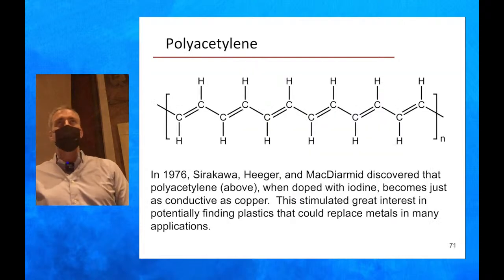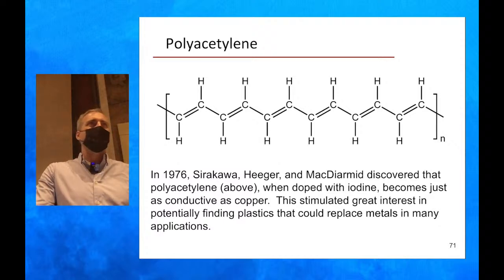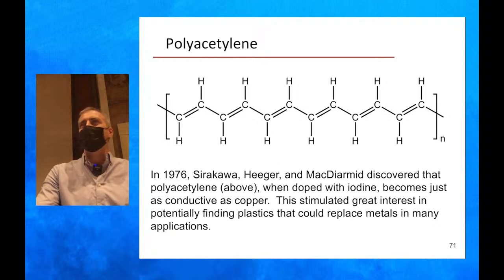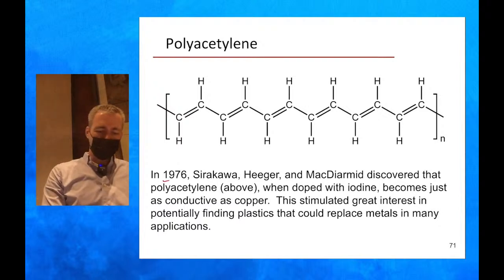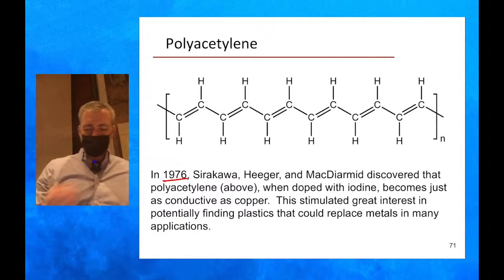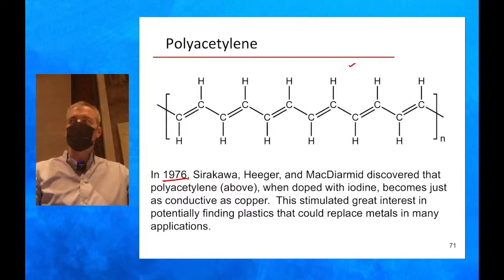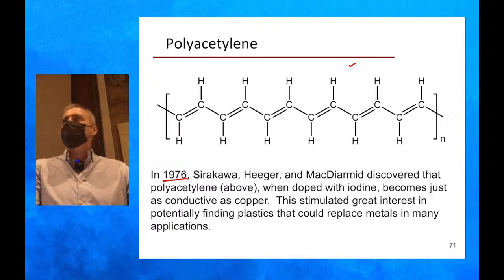However, there has been some recent research, and by recent, I would say the last 25, 30 years, this has really taken off, which is the development of polymers or plastics that can conduct electricity. The first one ever discovered was in 1976, which is like 45 years ago. They found that this particular plastic, which is called polyacetylene, if you react it with iodine vapor, will conduct electricity just as well as copper.